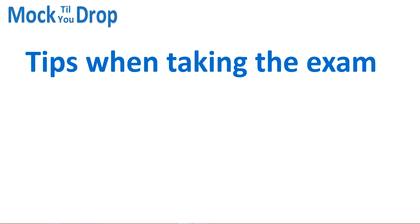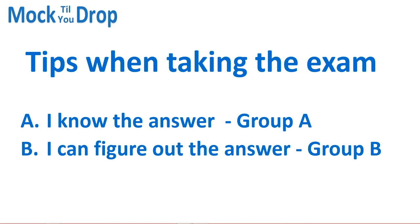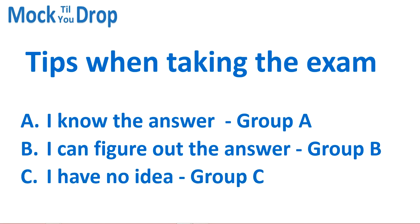So as you're taking your exam, you may want to consider categorizing each question into 3 different types of groups. The first type of questions are those that you feel confident that you know the answer. We'll call these Group A questions. The second type are going to be questions that you could figure them out, but it's not quite coming to you at the moment. We'll call these Group B questions. And then the last type are those in which you just have no idea what the answer is, and you could even narrow it down to even 2 answer choices. We'll call these Group C.